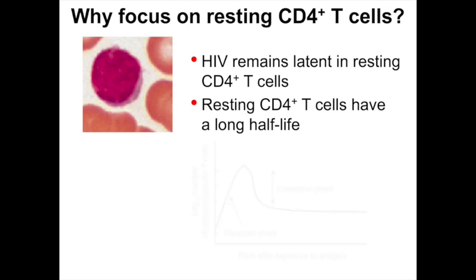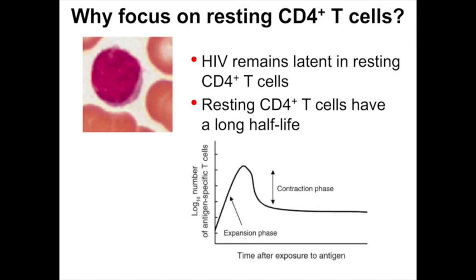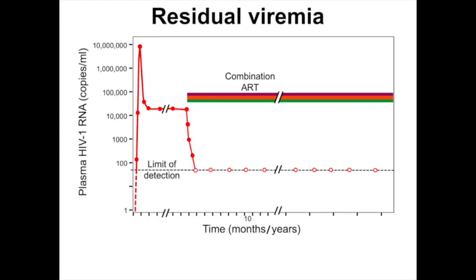We found virus inactivated cells, but most activated CD4 cells die during the contraction phase of an immune response, 99%. So essentially, they don't represent a long-term reservoir for the virus. Now, another indication of viral persistence is a trace level of free virus in the plasma of treated patients. This is called residual viremia. It's typically about 1 virus particle per mL of plasma.